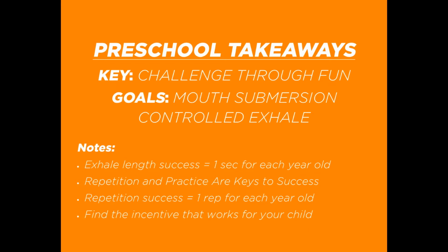Please note, repetition and practice will help you reach the success benchmarks that you're looking for. Repeat activities based on how old the child is. 1 rep for each year. Again, for Miles, who is 3 years old, the goal is to do 3 reps.